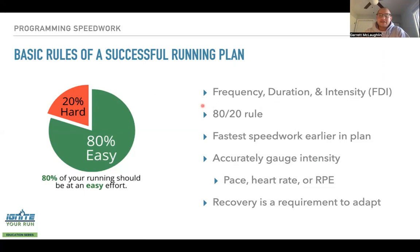I always recommend, and this is something I got from Jack Daniels a few years ago, making sure some of the fastest speed work comes earlier in the plan. So people need to be prepared for this, and that's where off-season running comes in, and being prepared to enter the 12, the 16, the 20-week running plan is very important. Over time, as people progress, we'll say week 1 to week 16 in a running plan, we're already increasing duration, right?